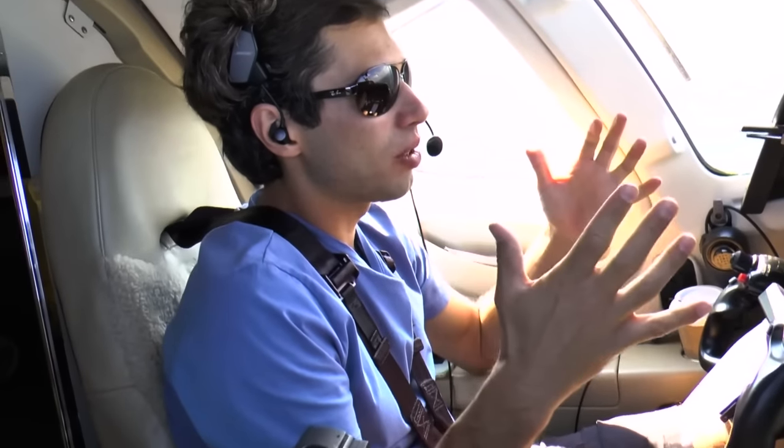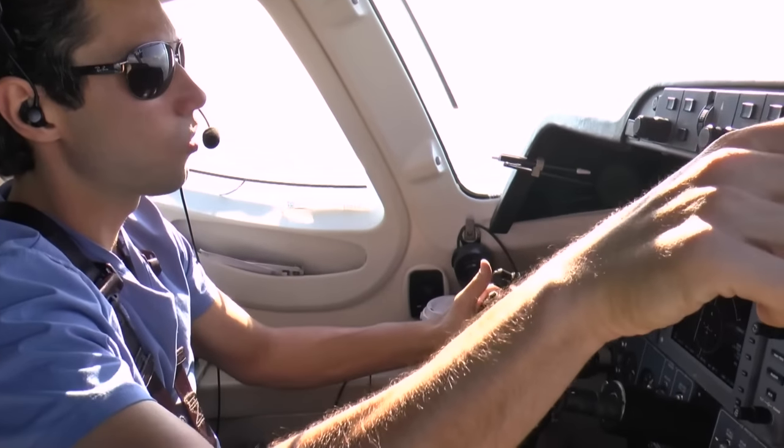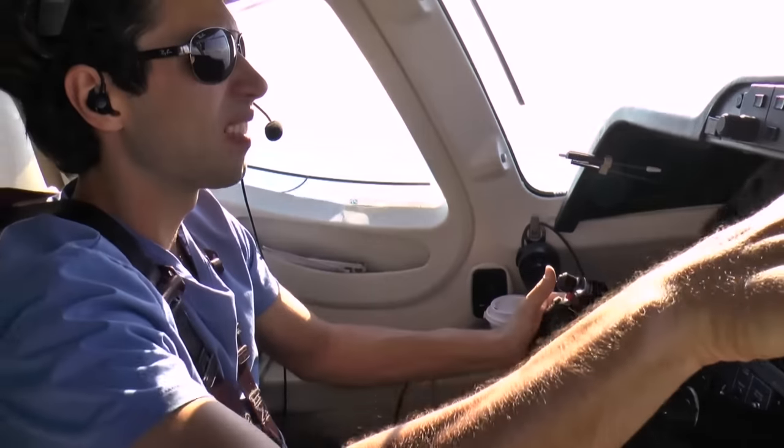And when flying the Premier, you can just feel the power. The plane is very stable and very responsive. Now we're gonna climb to 12.5.